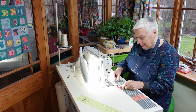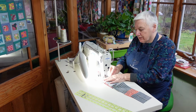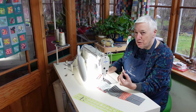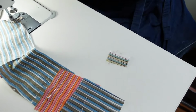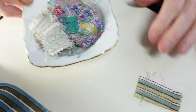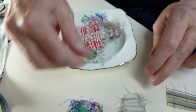Yeah, I am going to lose a little bit in trimming them, but that's fine. Oh, I want to show you, I've made a new thread bunny. Come and have a look at my new thread bunny. Because people sometimes ask me about thread bunnies, and I save them. I've got a little pot with them all in here. So let's have a little look at them. I love them.